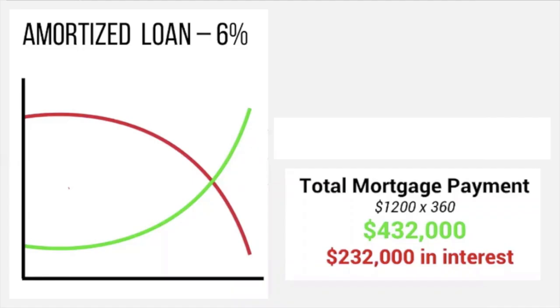Let's take a look further at the $200,000 house in this case study, an amortized loan at 6%. The red line represents the interest that you're going to pay over time, and the green line represents the principal. When you put both of those together, it gives us this number, total mortgage payment, $1,200 times 360, which is $432,000. Do the math on that. The house that you purchased was $200,000, but you're going to pay $432,000 for the entire home. You're paying for two, but you're getting one. I don't like those deals.